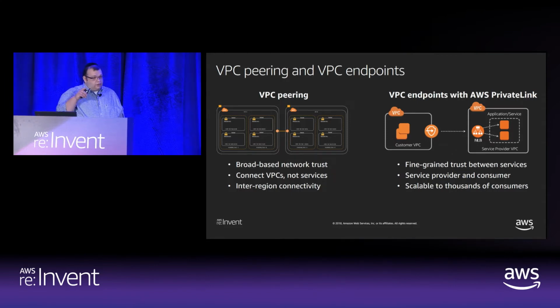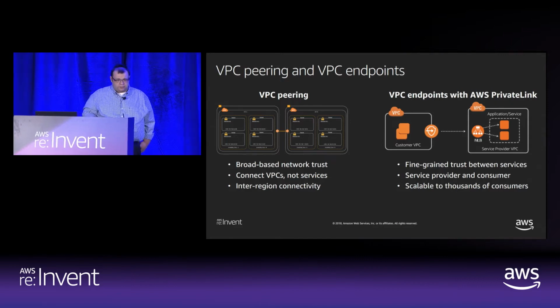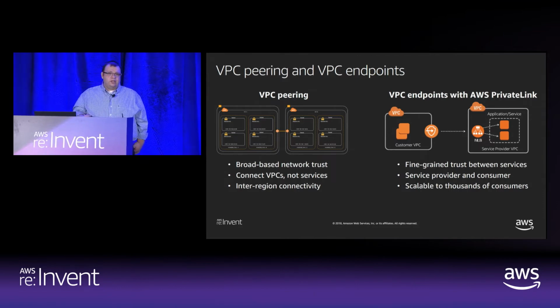And PrivateLink is also scalable to hundreds and even thousands of consumers, especially for use cases where you're a service provider, right? And Corey's going to talk a lot about this from a Bloomberg perspective. If you're trying to deploy your service to support thousands of customers, you have no control over their CIDR range. And because you can't have overlapping CIDR ranges, PrivateLink may be just the best option from a scalability perspective.